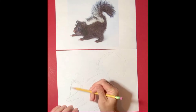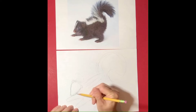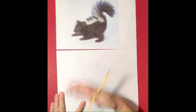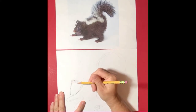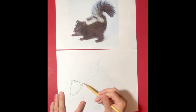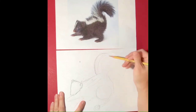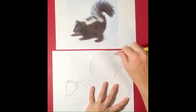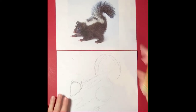Now that I feel like I've got a real good grasp of how to get those shapes in proportionately, I'm going to go back now. I'm going to make some of those lines darker that I want to keep for my overall picture. It's still not too late to go back and change things if you feel like they need to be changed for the better. Half of art is going back and revising what you've done the first time.